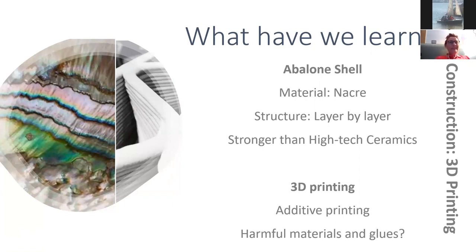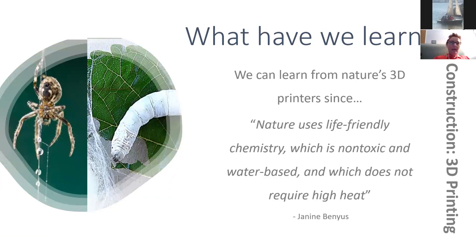So in principle, that's why I put it there. 3D printing uses what you find in nature, which is the layering, like the abalone shell, which is all about laying materials one on top of the other, additive printing. The only issue at the moment, as it's a new technology, is that the materials being used, and the glues, are not the most healthy ones, let's say. So maybe we can find a solution by looking at nature's 3D printers, which are the spider web and the silkworm, and try to be inspired by how they do it.